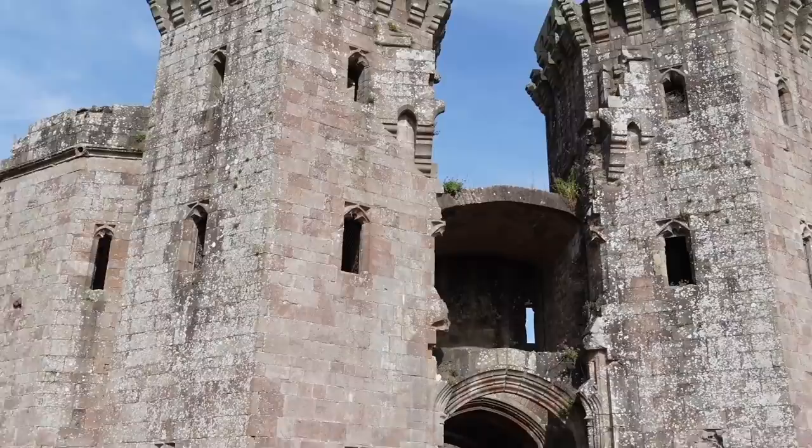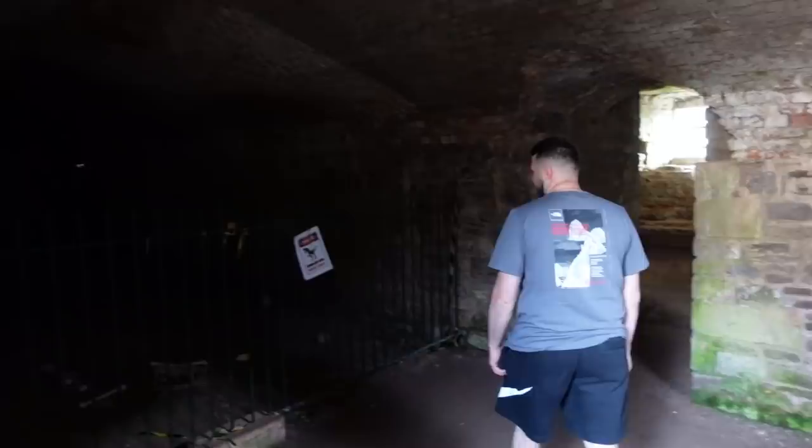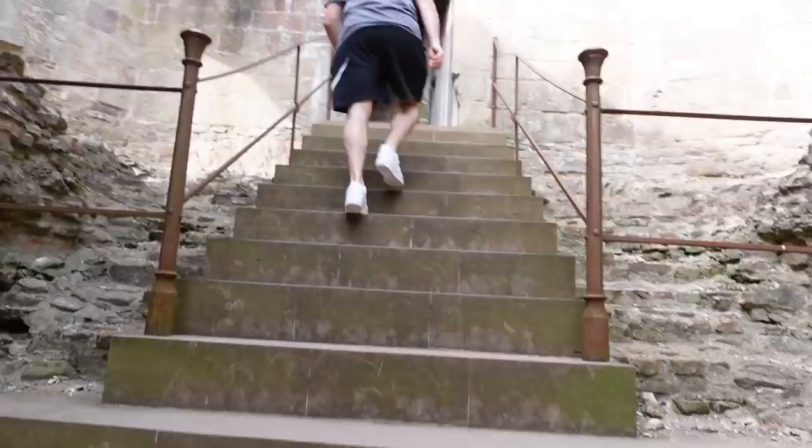The castle's kind of falling apart, basically, as well. He keeps taking me down all the stairs into these dungeon places. Oh my God, see, it is a dungeon. Look, dinosaur bones. BC making me go all the way to the top, up there. This is called the Grand Staircase.